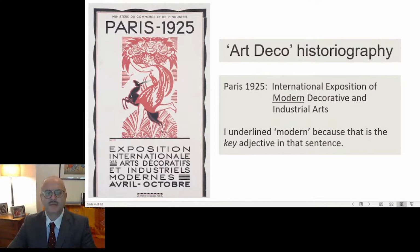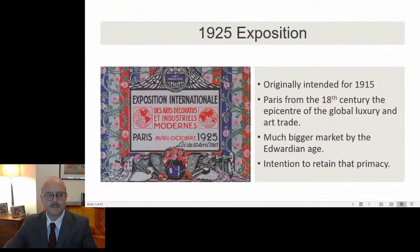The term that we use today for Art Deco is borrowed from a very influential exhibition or exposition that was held in 1925 in Paris, called the International Exposition of Modern Decorative and Industrial Art. So in French, it was Exposition Internationale des Arts Décoratifs et Industriels Modernes. The key adjective in that sentence is modern. Now, we think of deco or decorative as being the key aspect, but it was an exhibition of arts and decoration and industry and design, and the key adjective is modern. And we'll see soon why that is important.